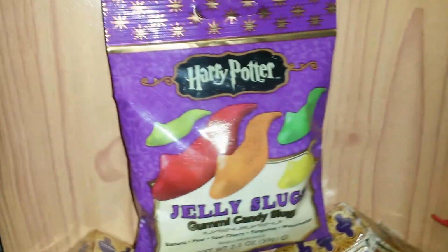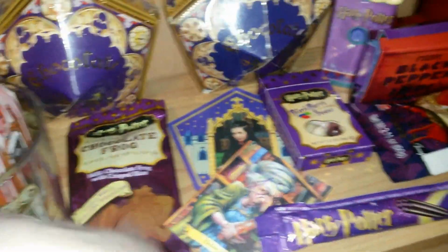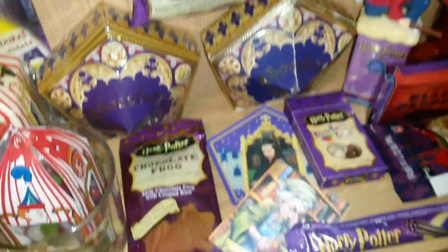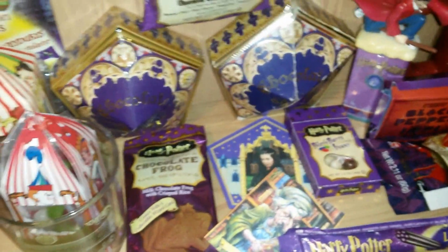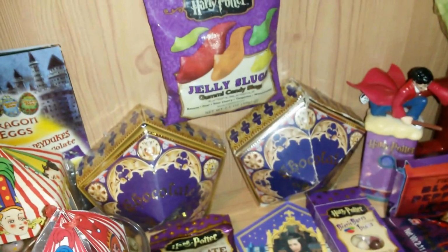And then up here are the jelly slugs you can buy in the shops. Even though these three, the chocolate frog, the Bertie Botts and the jelly slugs, you can buy in the shop, I still don't know how old they are, because I bought them for my collection quite a while ago. I think the beans are new-ish, about a couple of months old, but the chocolate frog and the jelly slugs, I have no idea when I actually bought them.